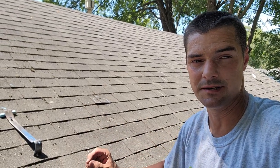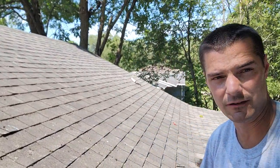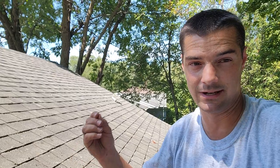It's kind of hard to find these, but when you see a roof like this, there's no obvious damage and you have little driplets coming in and the roof has got a little bit of age on it, that is typically what you're going to look for in this case. So again, nail placement.